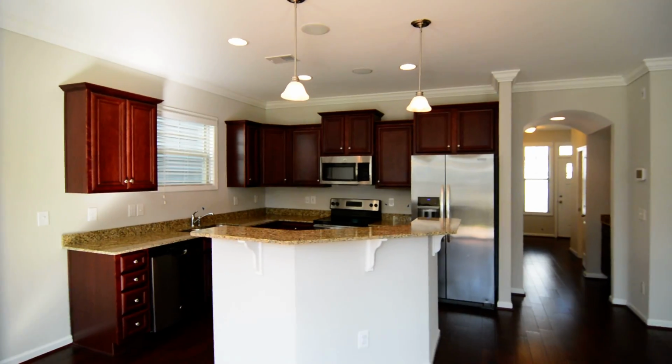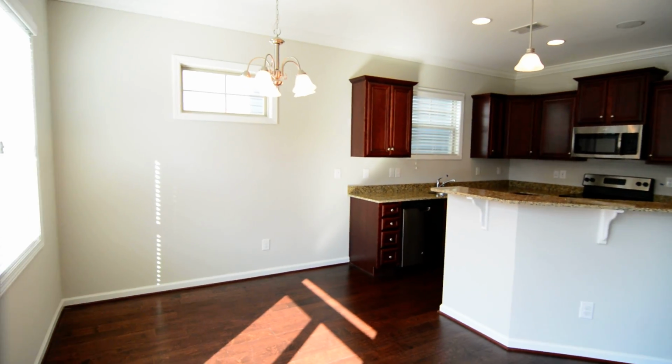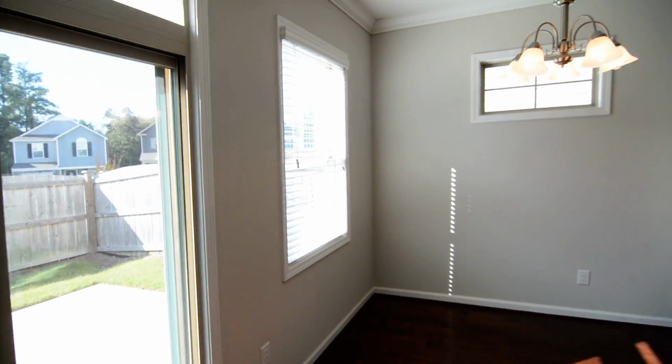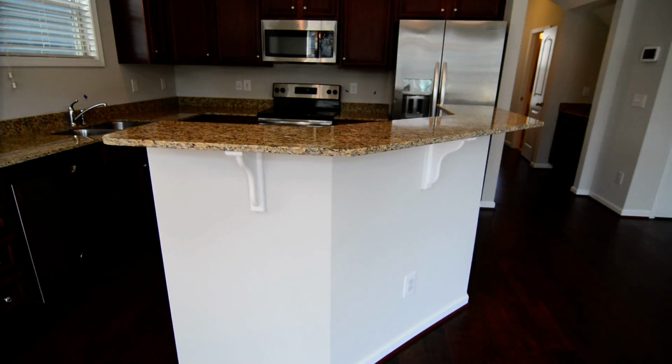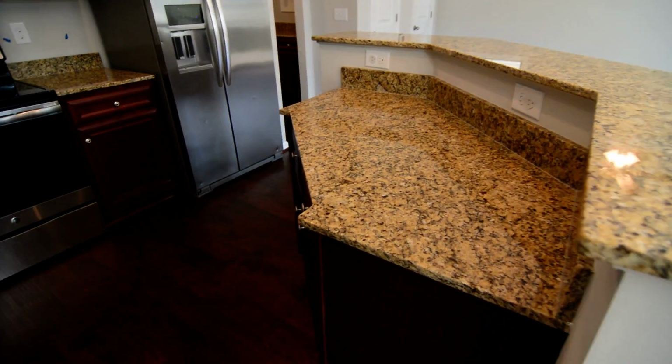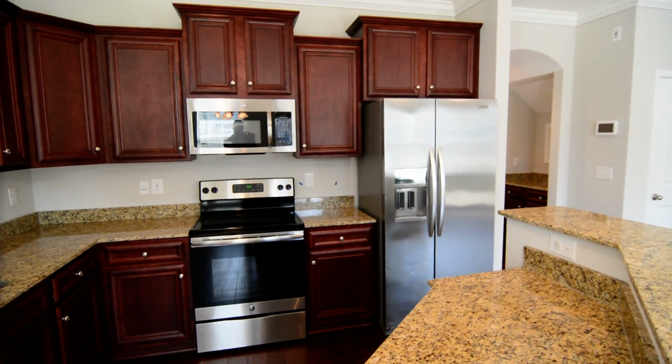So back inside, just adjust that light for you again. You have the dining area here off the kitchen. Again, one of those nice windows, one out to the back. Then you have the bar counter here, the center island, sort of 2 levels. The lower counter, then you have stainless steel appliances included in the kitchen.